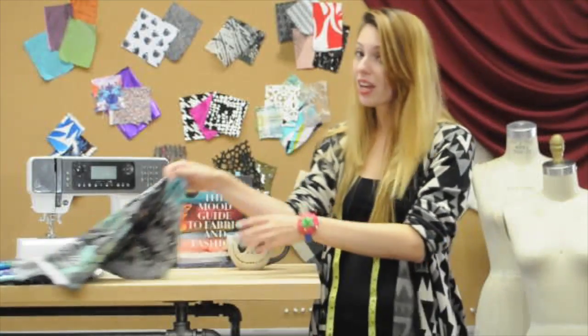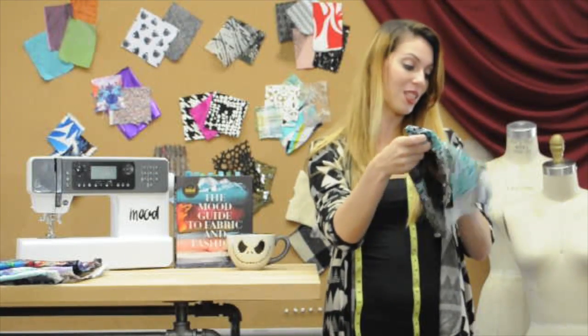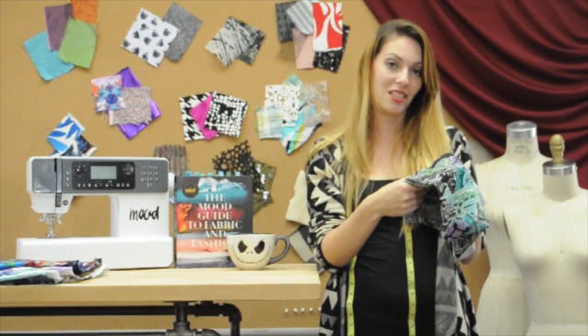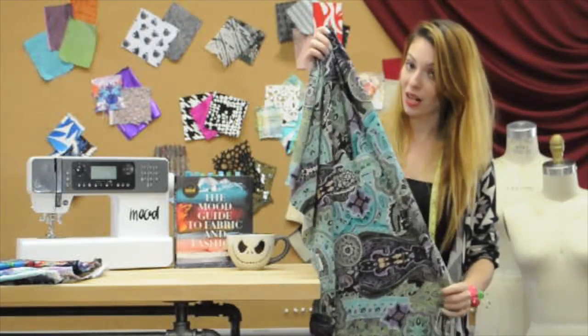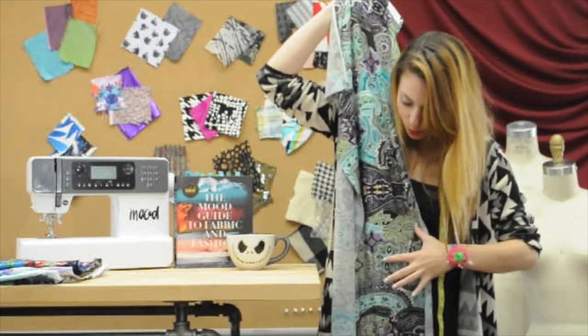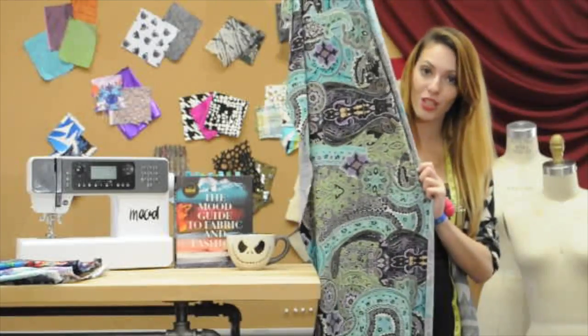This next one was a hidden gem. We actually didn't know we had it, but we found it and put it online. So the item number is 308231. It's a beautiful jersey print, polyester I believe, and it's got this really cool gem tone paisley pattern to it.